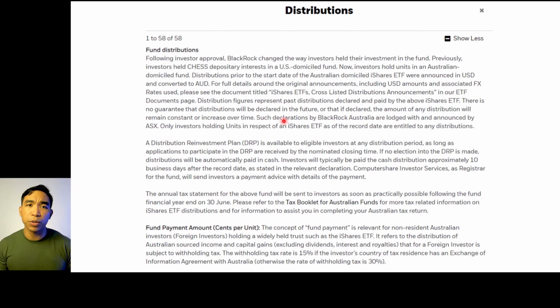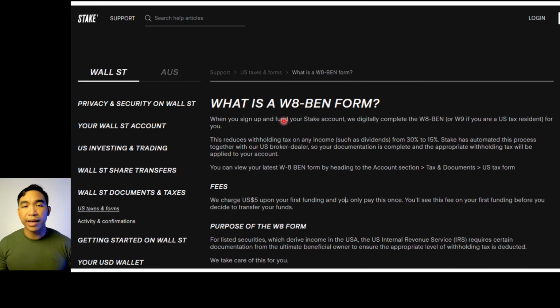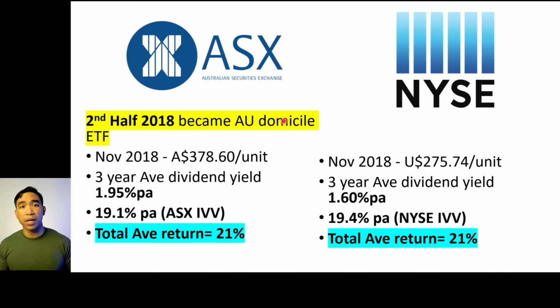And you can read this description from BlackRock's website. And Hello Stake also gives out information about W8BEN forms, and apparently they charge $5 US in the beginning, which I think is quite cheap compared to other brokers, but it may change in the future. So let's compare the distributions for the past 3 years. Is it similar or is it different?